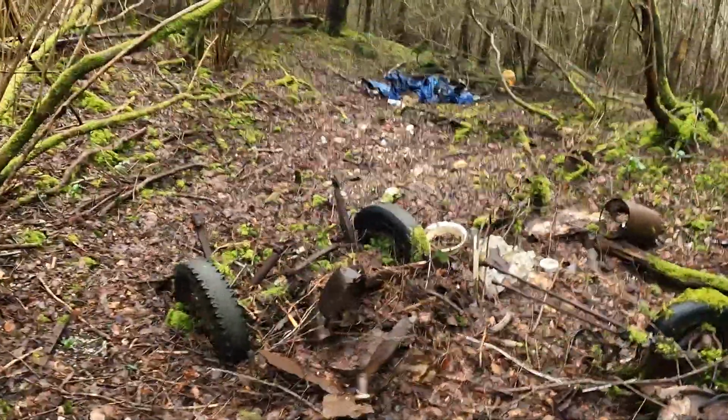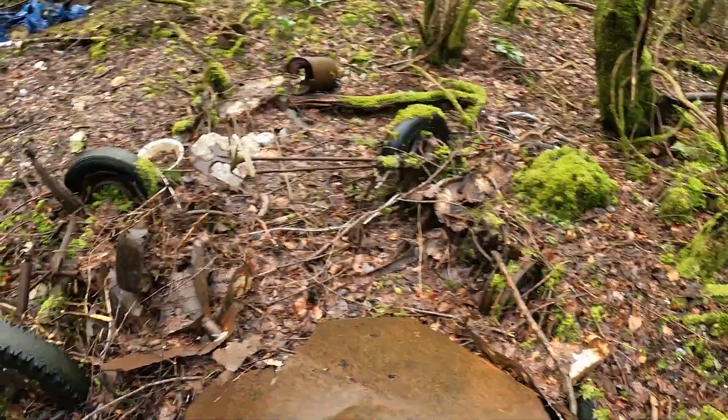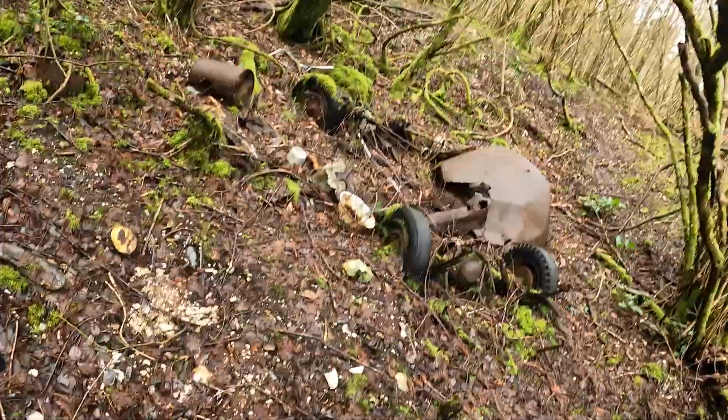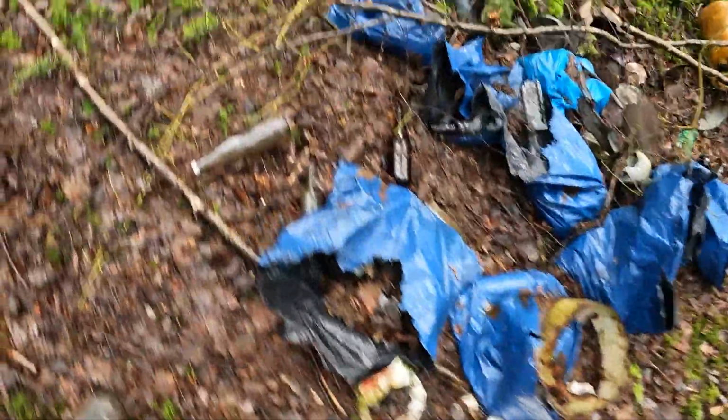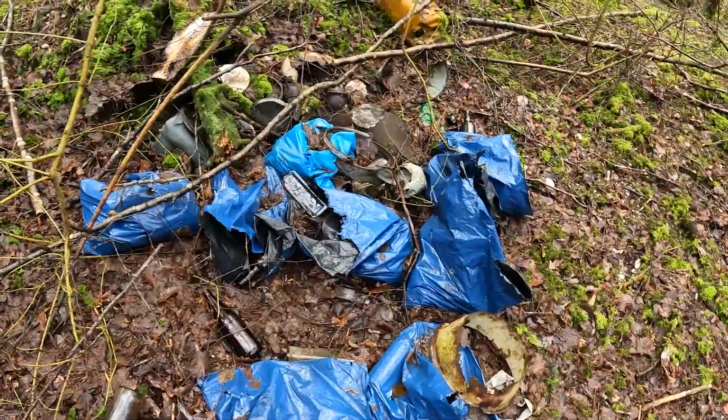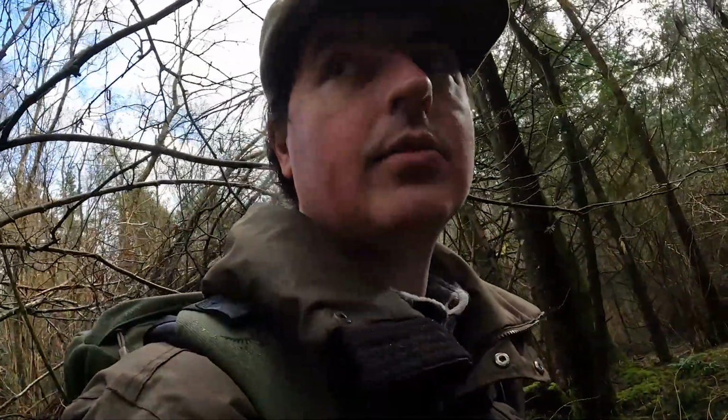Right, come on then, mate. Let's go this way. Mind the rust. But yeah, look at that. I mean, how old is it to have got to that state? Lots of old bits of... Oh, Walter, watch out, mate. There's lots of glass. I mean, this is all a bit weird, isn't it? That old car, old barrels and bins, really old bottles, medicine bottles. It's just a bit weird. It's all dumped.